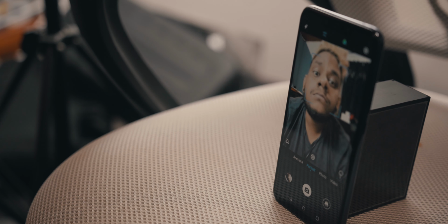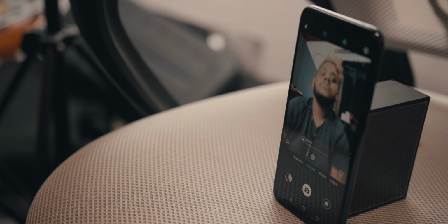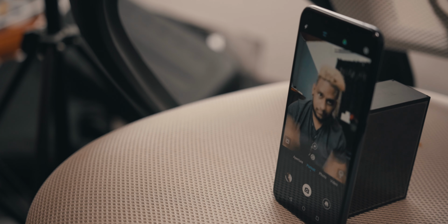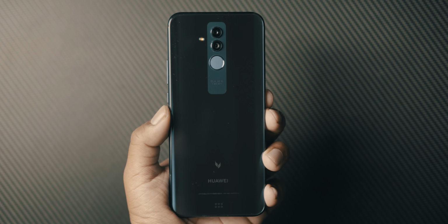On the flip side, the front camera is pretty solid as well, but it tends to overexpose a bit, but chances are most people are usually okay with this because it just keeps your face nice and bright. All in all, this is a real solid phone, especially for the price.